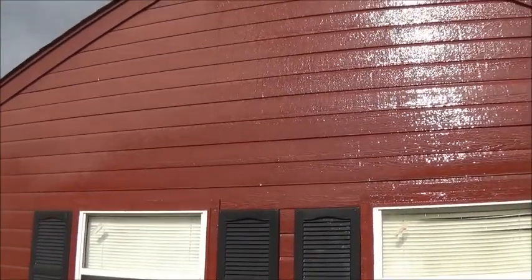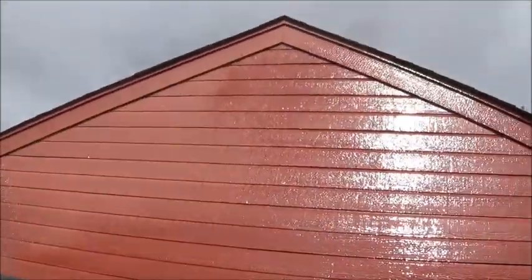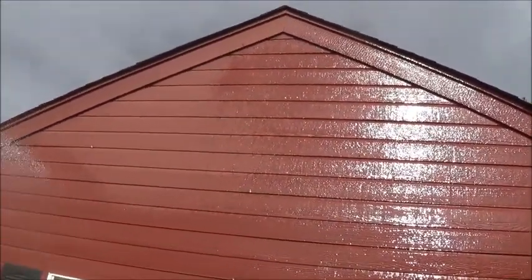The only thing I don't like about this kind of spraying mechanism, this guy, is you don't know when you're out. When am I really just spraying water?